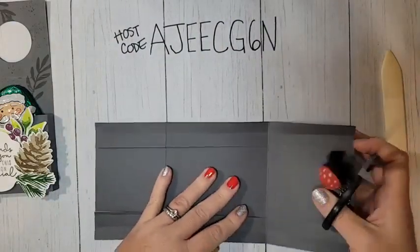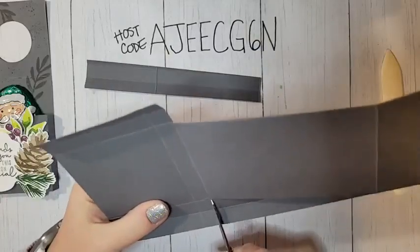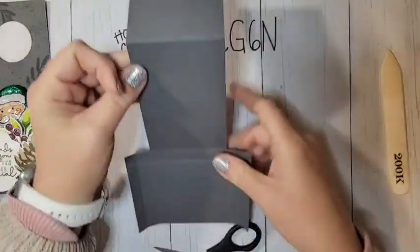Okay, now we're just going to grab our scissors and we're just going to trim these off. Just like that. Just trim off those sides. Get rid of those. I don't think you can tell. I think it'll be okay.